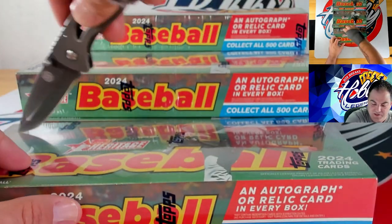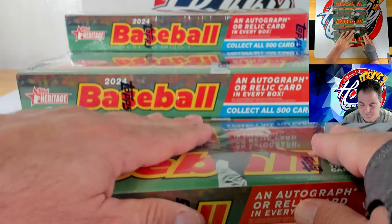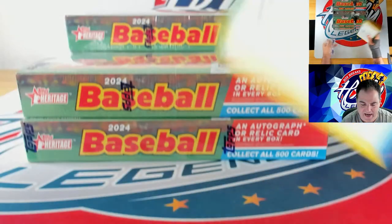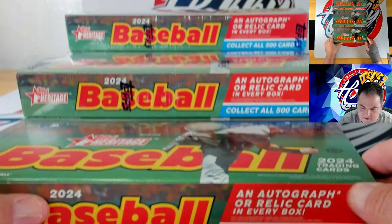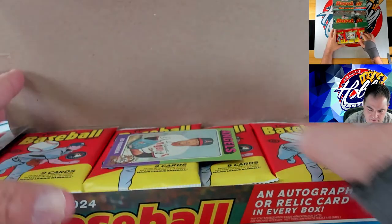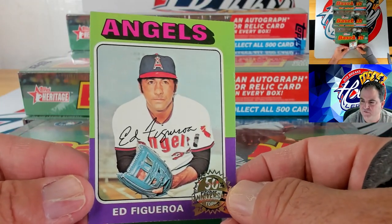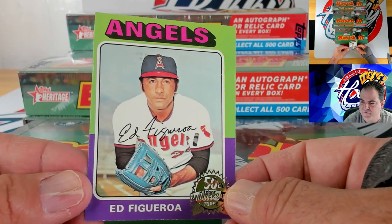I know you haven't joined us on Fanatics Live yet, man. We got Chrome Black today. At the end of the day, we got Chrome Black on. Starting us off, a little 75 buyback action here for the Angels, Ed Figueroa.